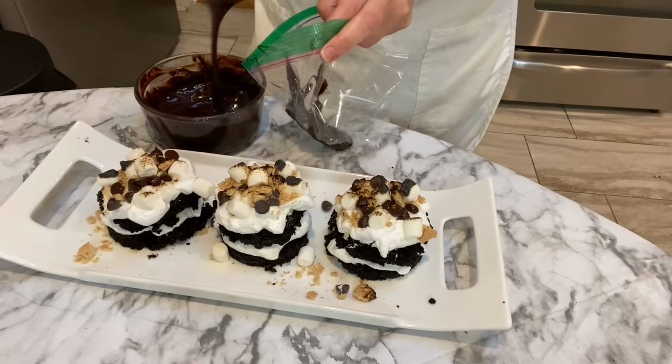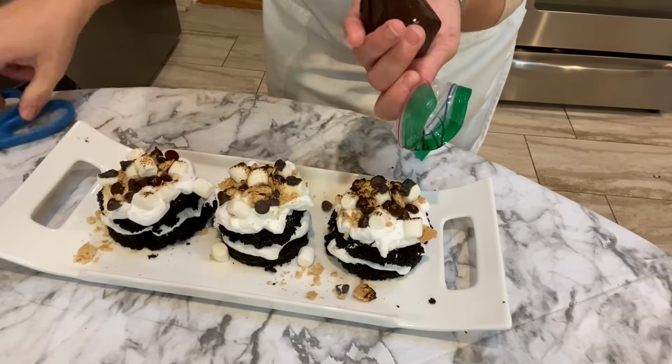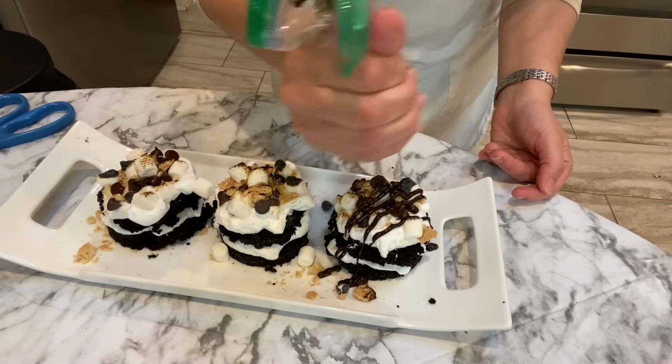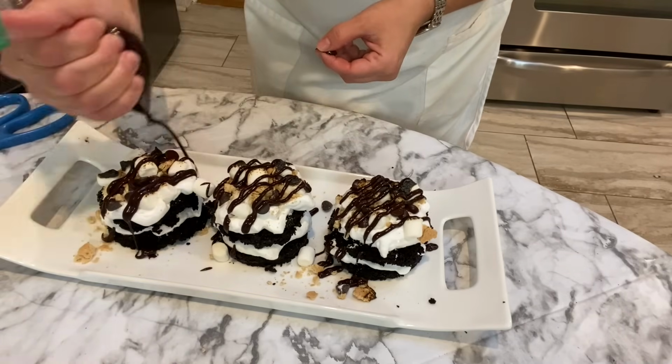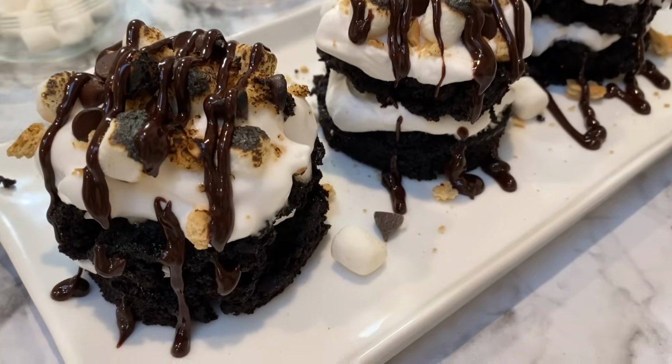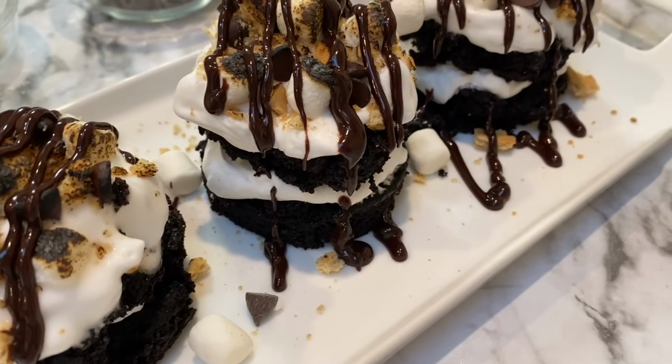I placed the chocolate ganache that I made earlier into a Ziploc bag. I snipped the little edge of it and I piped that all over the s'more cake just to make it look even more gorgeous. I love how this cake turned out, and really it took no time at all because I used what I already had in the house and in the freezer.